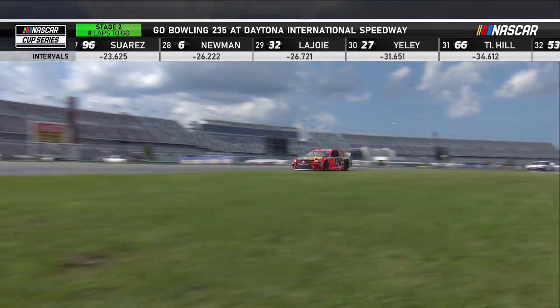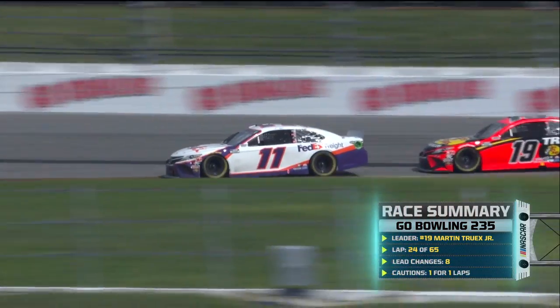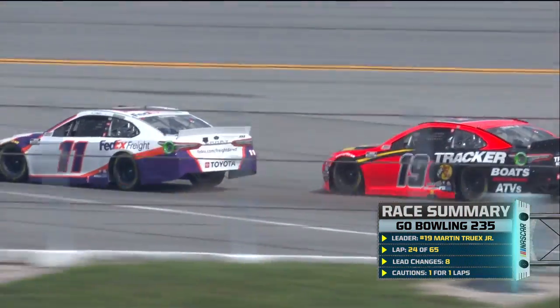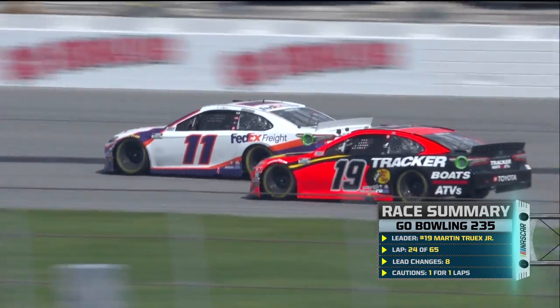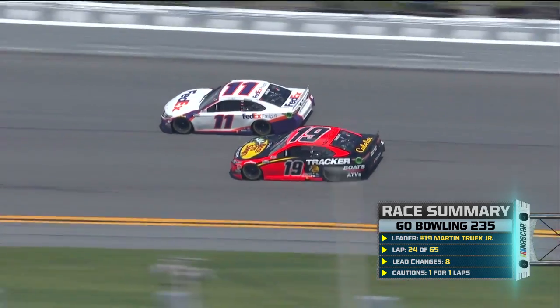We saw the 19 of Martin Truex Jr. take the lead away from Denny Hamlin. Here's how it happened. Yeah, this is going in the back straightaway chicane. Truex gets a great run on the exit of the chicane, Jeff. Just too much speed and ability through that corner. Looks like that 19 just a little bit better right now. Yeah, a little bit faster.